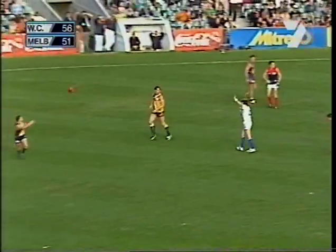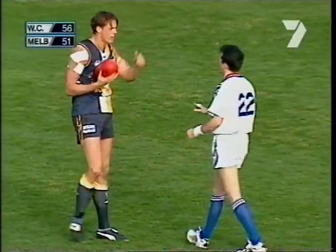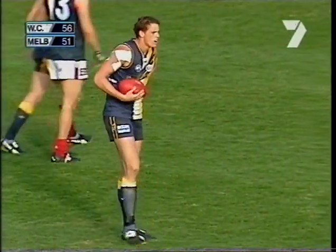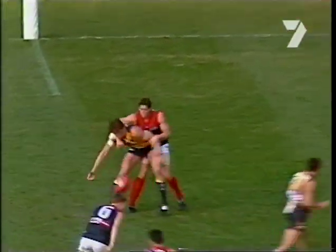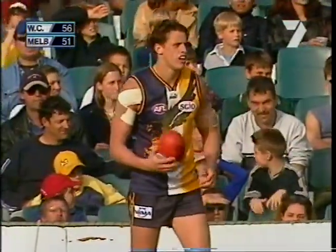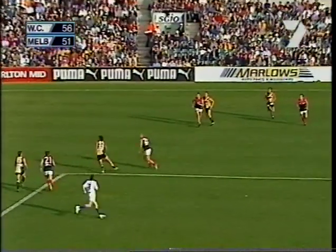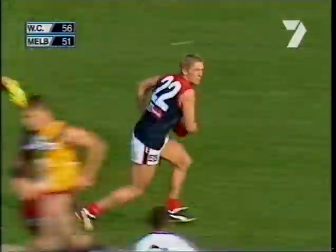It wasn't the greatest kick in the world. Hang on, they're pulling him back here. I think he's just having a word to him, just settling him down. They do have an intense rivalry, those two. Just playing in front. Good strong mark by Michael Gardner. I'm not entirely sure what that achieves, actually. Slowing the play down to have the word to him.